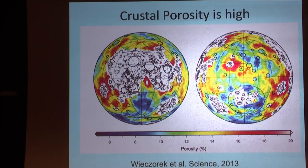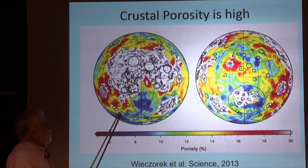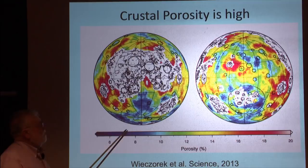Well, we also have that. The average crustal thickness is about 30 kilometers that we deduce. It was thought before our mission that the average crust was thicker, about 45 kilometers. And we do not confirm that. We get about 30 kilometers for the average crustal thickness.